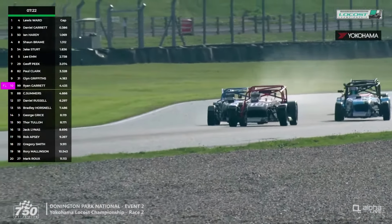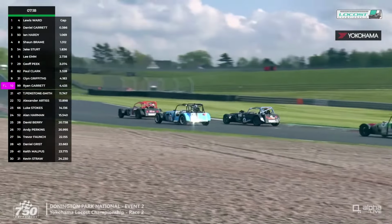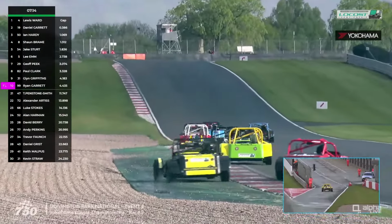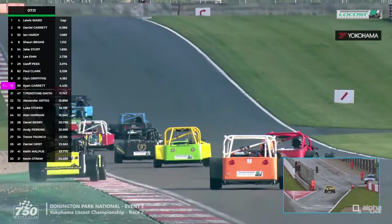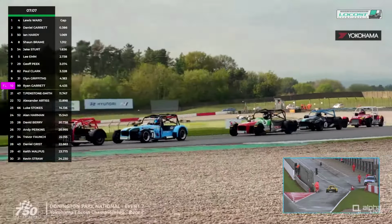Side by side for the lead, right? Daniel Garrett round the outside. He claims the lead from Lewis Ward. Ian Hardy goes very bravely round the outside up the curbs, and he's going after them. Despite that huge slide. That's Ryan Garrett, isn't it? Having a huge tank slap, he saved it. I don't think he lost any positions in all of that.